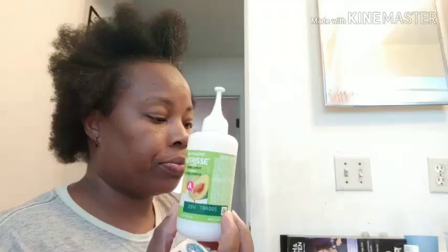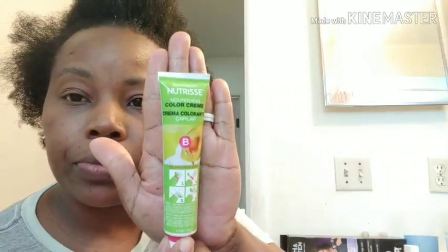Sorry, I know. A bunch of stuff in my hair and the skin. It comes with the developer, the color cream, and this is the shampoo, which means after you use it, obviously you gotta use the shampoo. It's my first time doing it, and this is the oil.